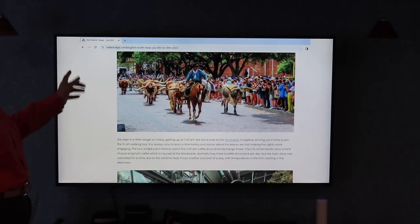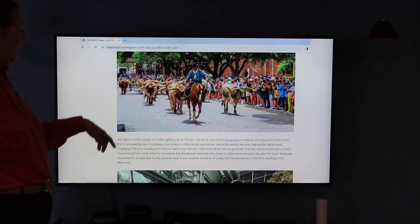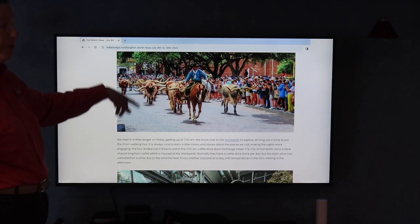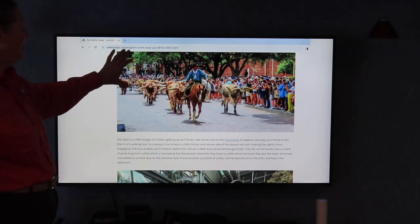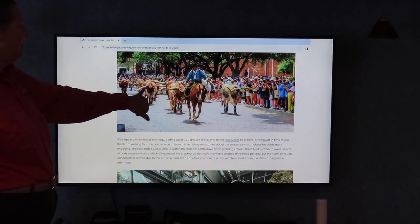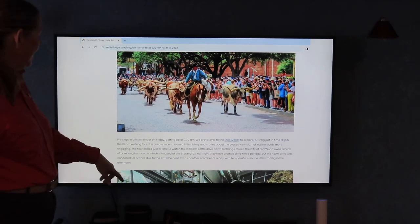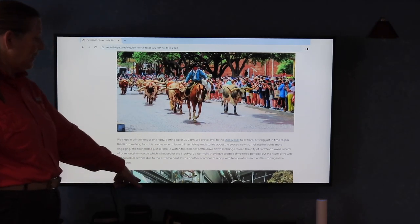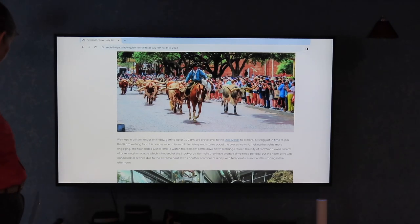So here's a screenshot of the blog website. It's at redtaillodge.com. This happens to be a blog on Fort Worth, Texas. And so here's the paragraph of text, and then here's the picture. This is of the stockyards cattle drive. And then the next paragraph has its own picture that relates to the text.